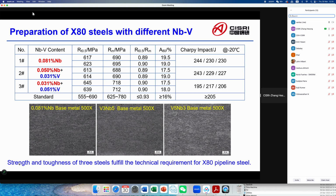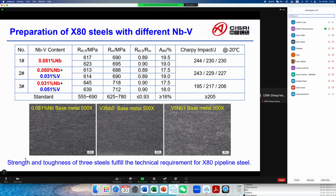Okay, the size is fine because this plate requirement is for the pipe. So if they achieve this requirement, they'd be okay. Right. But my question was, in the plate it's okay, but when they form the pipe, the properties will deteriorate. But yeah, because this plate is aimed to be used for the pipe. So if they achieve this standard, it will be okay. Okay, thank you.